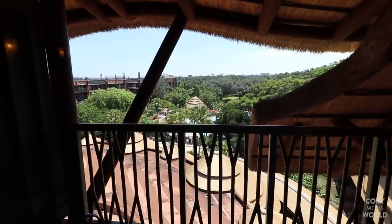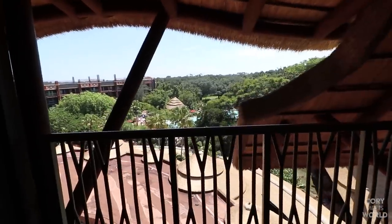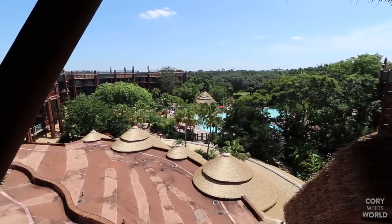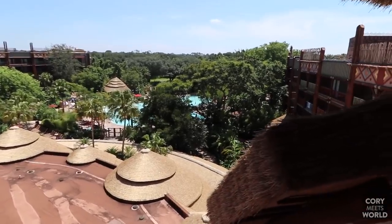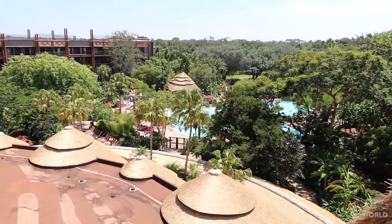Last but not least, we have to check out the balcony, and this is our view. This isn't a Savannah view room, but this view looks out over the pool here at the Jambo House. So we walk out here, a nice sized balcony. There's two chairs out here and a little table. Again, a great place to come out and have a cup of coffee in the morning, and it's nice and shaded. If it was raining, we would be perfectly fine. We're actually up here on the top floor looking out over the pool, and it is a warm day out here right now, but very relaxing and just beautiful.